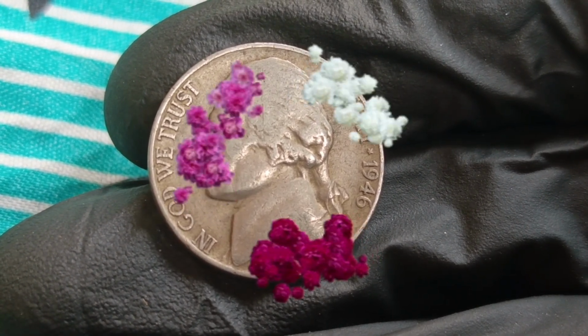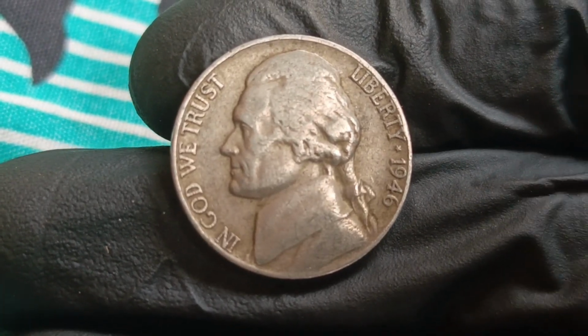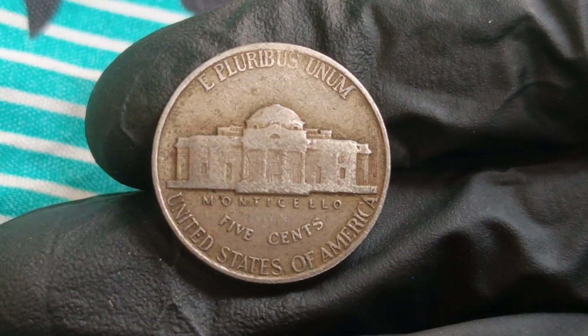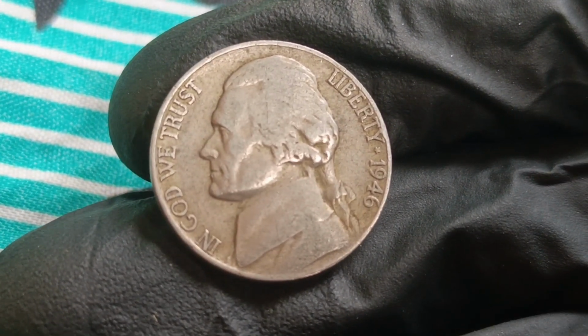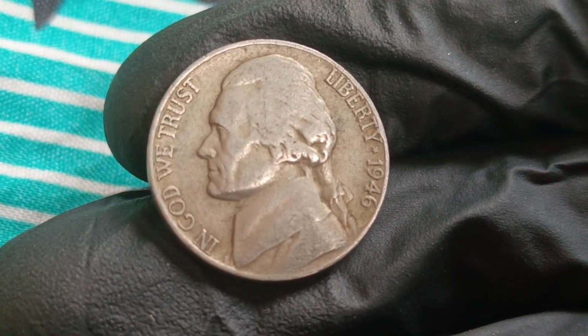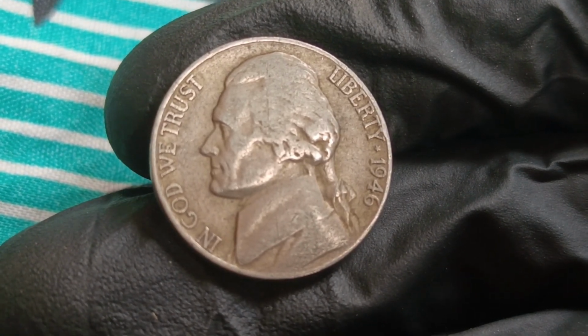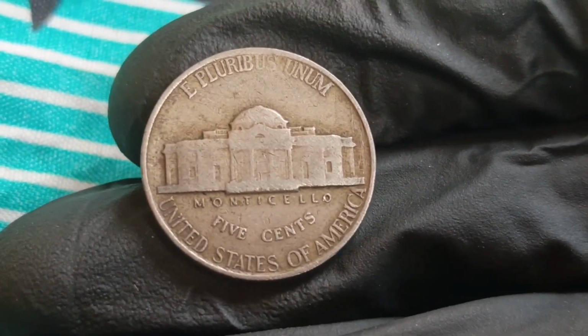For collectors building a Jefferson nickel collection, the 1946 issue can be an important early post-war date. Jefferson nickels are relatively accessible compared with some famous U.S. rarities, which makes the series attractive to both beginners and experienced collectors. A person does not need an enormous budget to begin collecting them. You can start with common dates and gradually learn how condition, mint marks, varieties, and errors affect value.